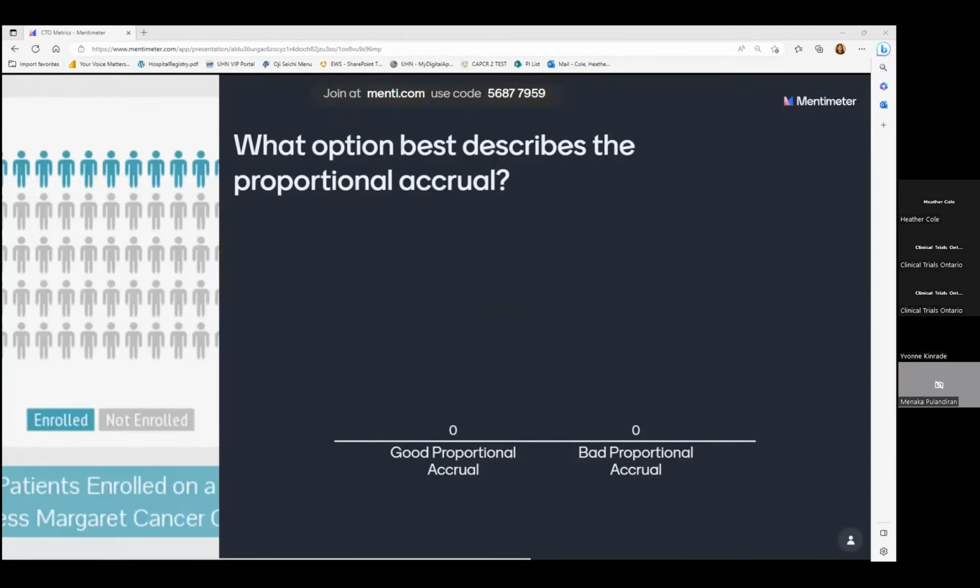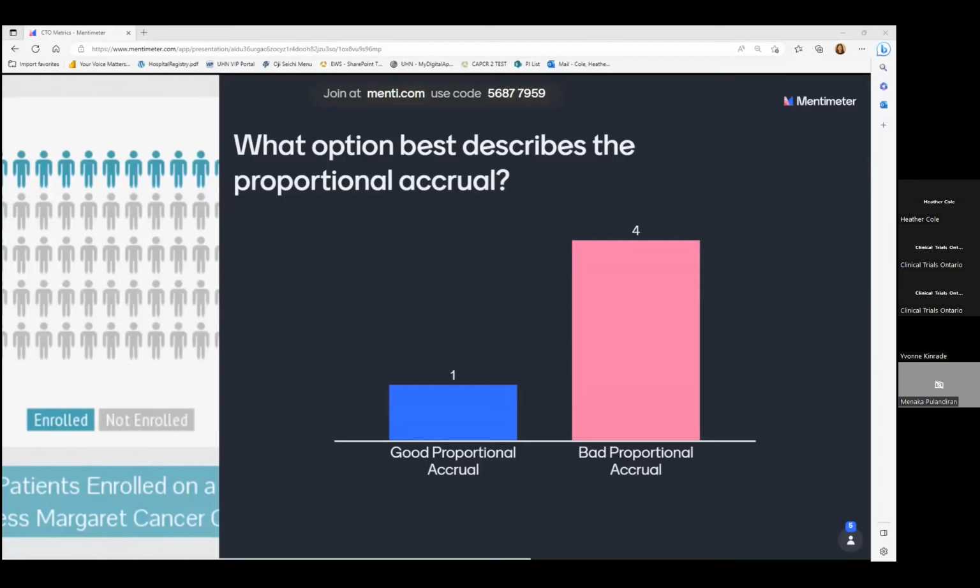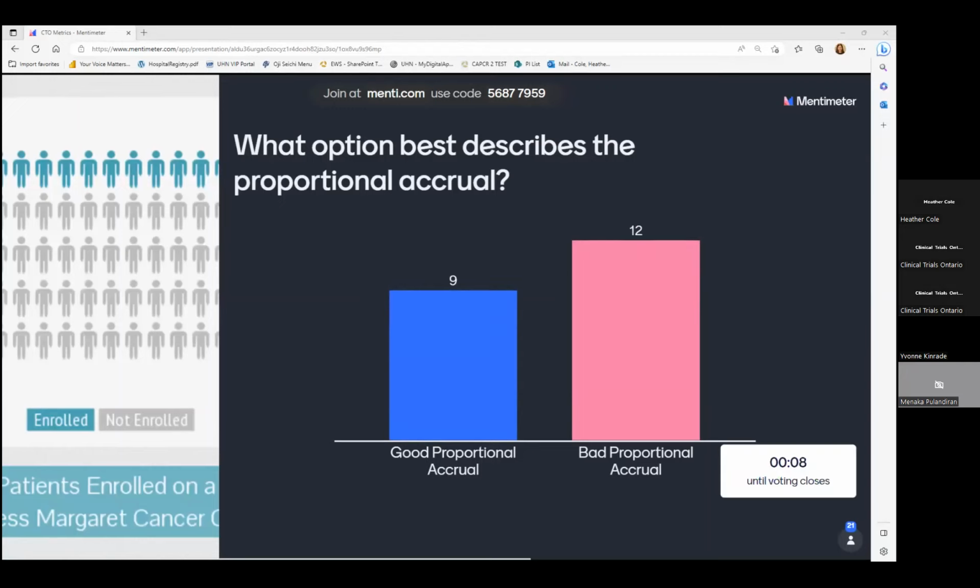Okay, and then using Mentimeter, I want you to vote on what you think about our proportion of enrollment on clinical trials. Is it good or not so good? Okay, and I'm going to start the countdown a little bit sooner, just being cognizant of time. Okay, so you know what, almost 50-50. So, thank you for everybody who said that was good proportional accrual. But what you're going to see is, again, still the majority look at that graph and say, not so stellar. And I want you to remember that because we're going to go to the next slide.